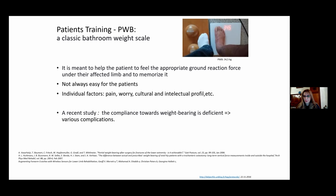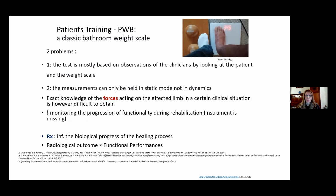A recent study shows that despite physical therapy training, the compliance towards weight bearing is deficient, which can lead to various complications. Mainly two problems appear with such a technique. First, the test is mostly based on the observation of the clinicians by looking at the patients and the weight scale. Secondly, the measurements can only be held in static mode, not in dynamics. Exact knowledge of the forces acting on the affected limb in a certain clinical situation is, however, difficult to obtain.